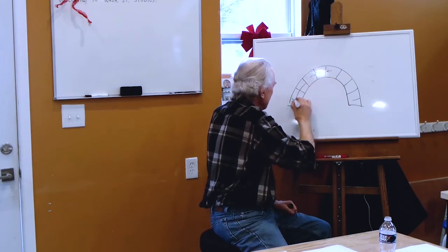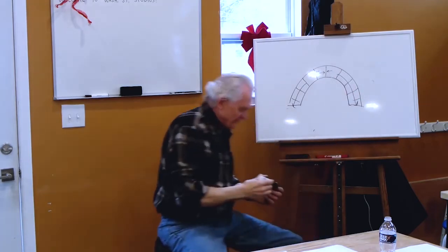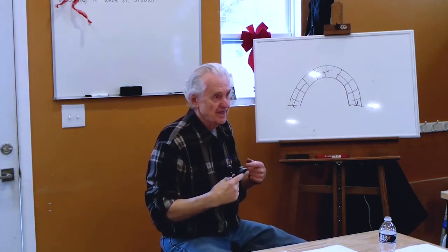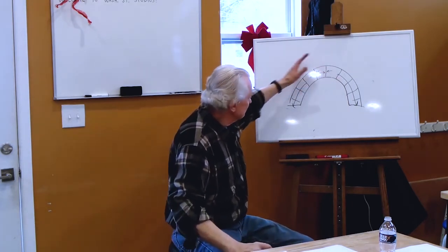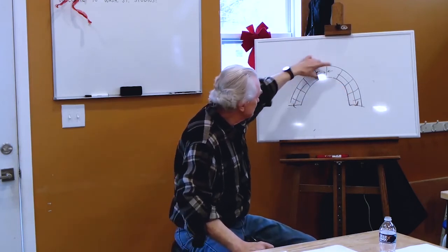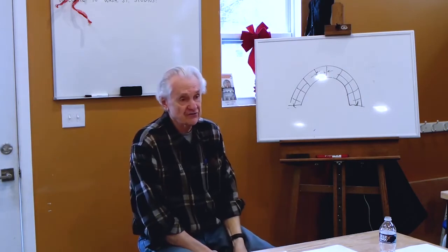And the weight is also going down like this, pressing on the ground. So all the bricks or the rocks in the arch are being pushed together. They're very strong under compression. So this arch can stand, unlike a post and beam. If it's designed properly, there is no tension on the arch. It's all each brick is pressing together and the whole arch is pressing down. Well, the materials are very strong in compression.